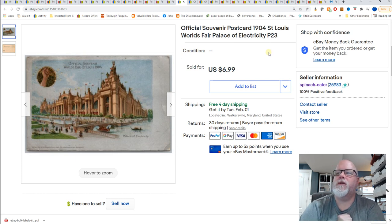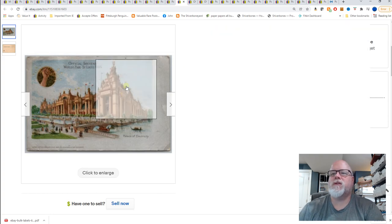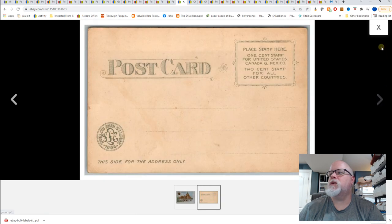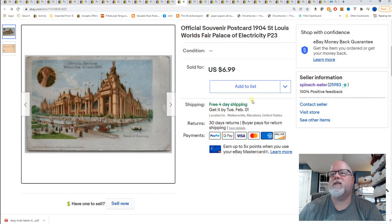I believe the next 3 are all the same type, all going to the same buyer. This is official souvenir postcard, 1904 St. Louis World's Fair, Palace of Electricity. There's that. I think I sold these. I think it was best offer of $5 or $5.99.